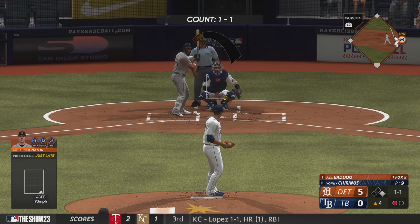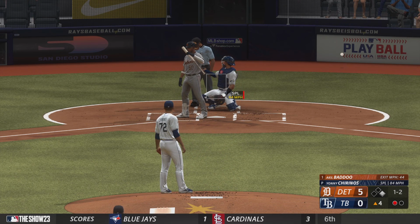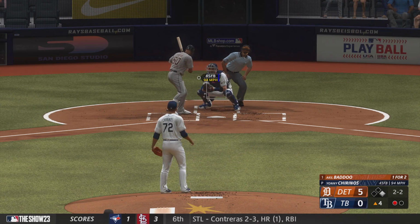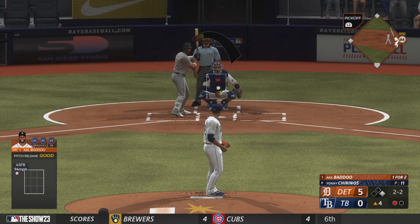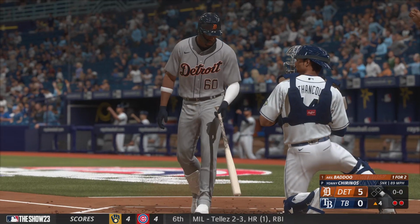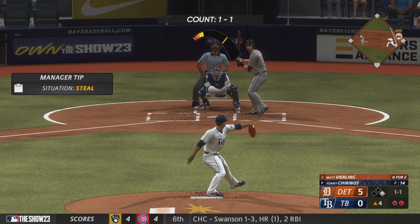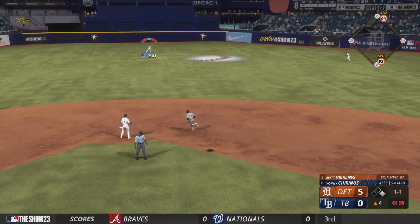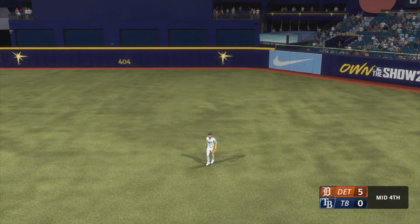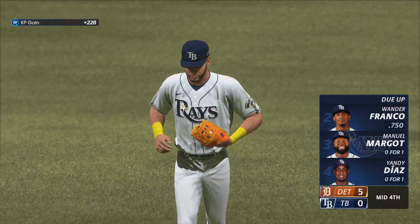So the lineup flips over. Akil Baddoo. Baez runs. Next offering is fouled back. The 1-2. Ball. And down on strikes he goes. Yeah, there's 2 away. Matt Vierling up now for the Tigers. Baez runs. In the air out towards right center. Siri in position. That is the inning. Tigers leave 1 as they are unable to add to their 5-0 lead.